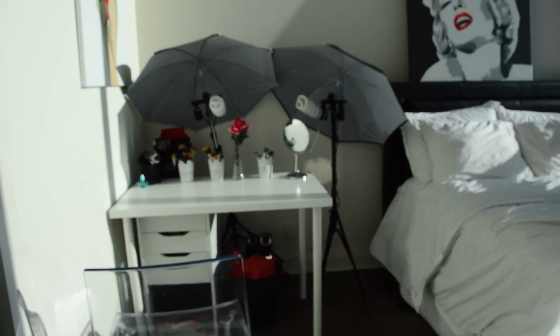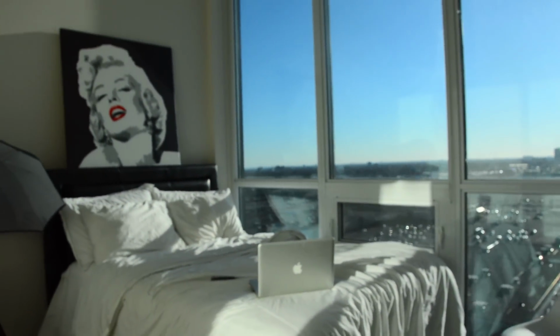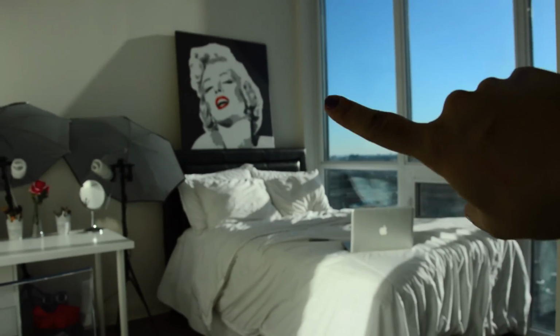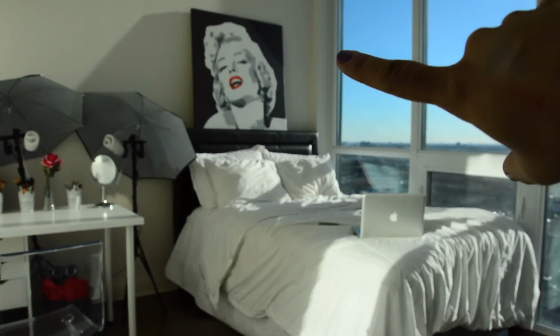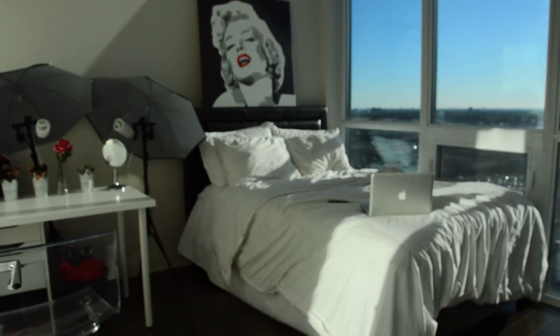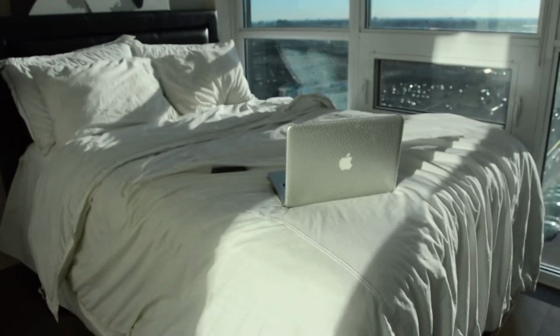So now we're gonna go into my bedroom, and this is where I film my videos, and just where I sleep. I love my bedroom. This painting right here is more of like a poster. I got it at IKEA. It was for under 50 bucks, 100% under 50, but it was maybe like $30. And it's really, really pretty, and it also ties in with the theme that I have going on.